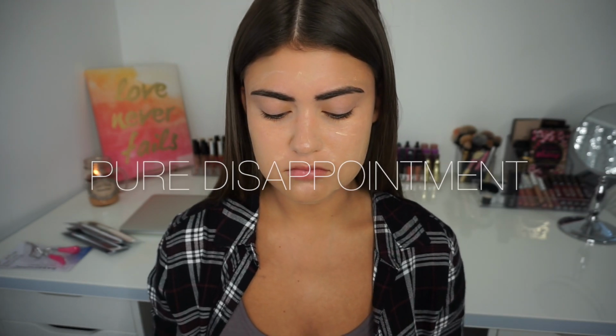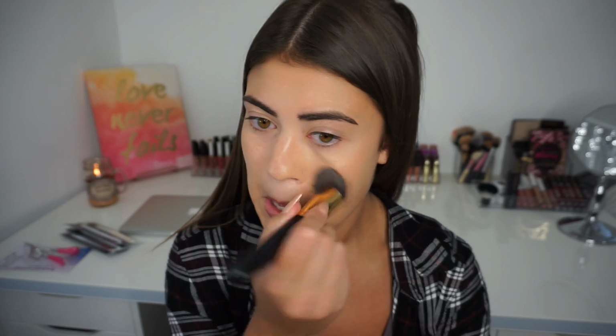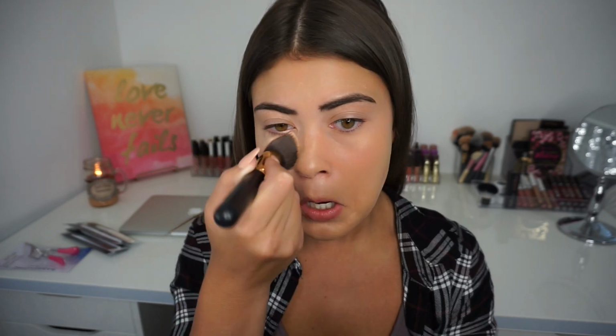Oh, this feels like putting lotion on and I hate it. Yeah, right. Do you guys see that? That is the worst foundation I've ever put on my face. And I can't. I already failed the challenge. I am blending this out with a brush. It is extremely streaky, little to no coverage at all. I have some breakouts and it didn't cover them at all.